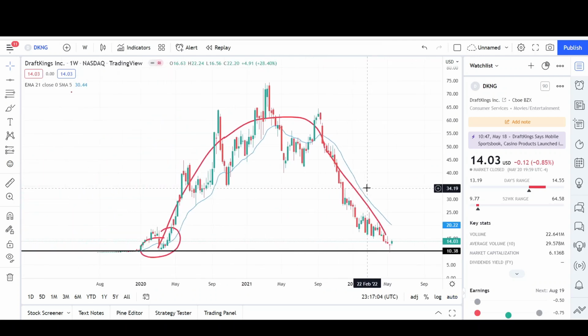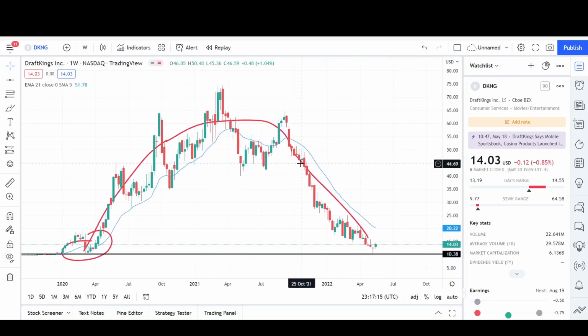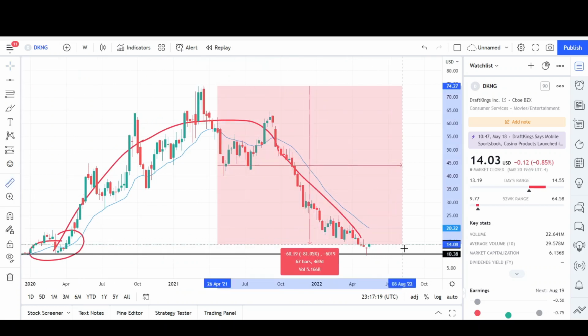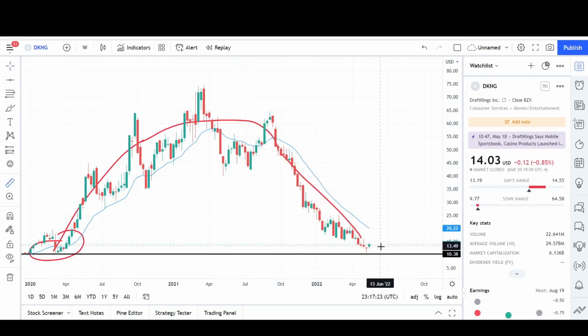So looking for lower price targets. I'll be surprised if we bottom back over here at the $9.79 level. I think it's just a temporary bounce. So we could see lower prices, maybe not as much as we did in the past, because we did have a massive drop. We already did have an 87% drop. Most likely we're not going to see another 80% drop.